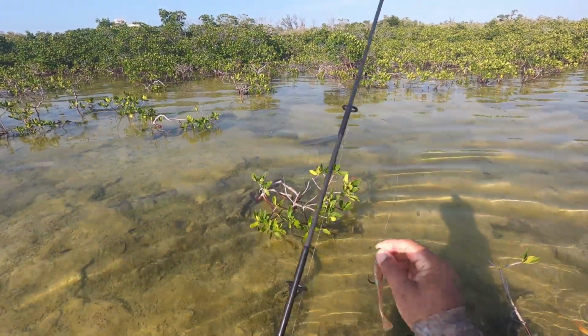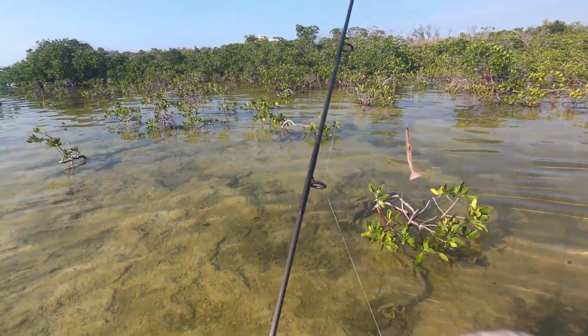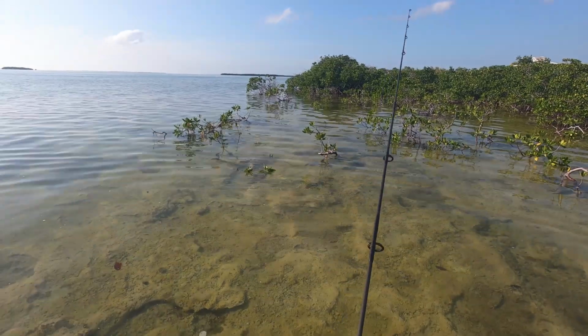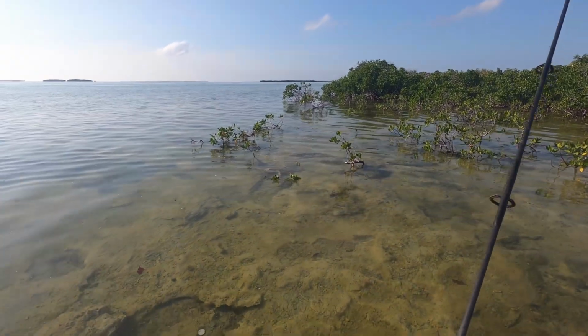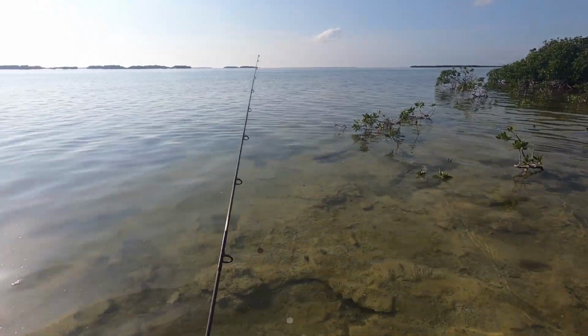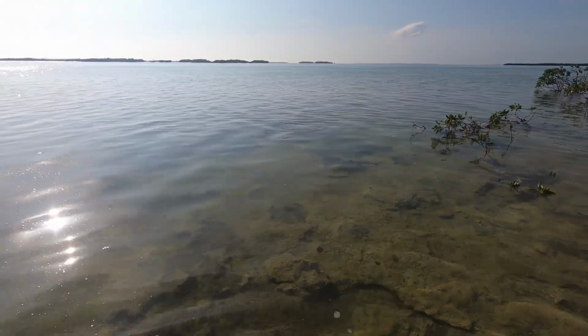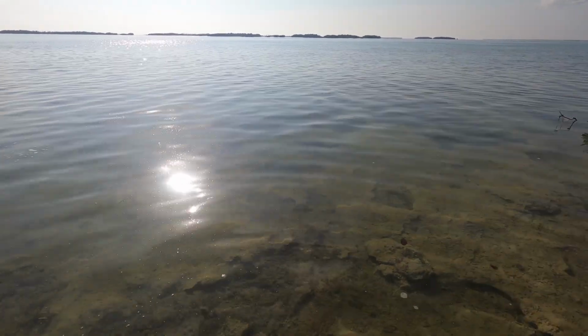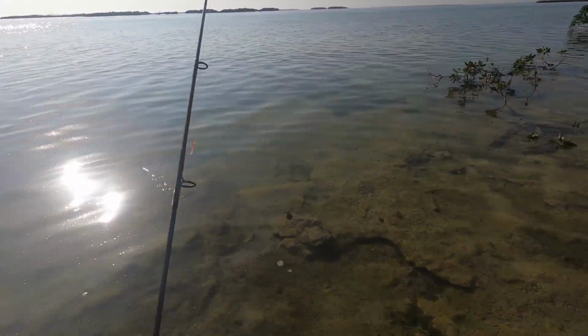There's my shark. Like they say, black tips. Oh, you want it? Oh, he wanted it. Oh, he's looking at it. Oh, sniffed it and said no.